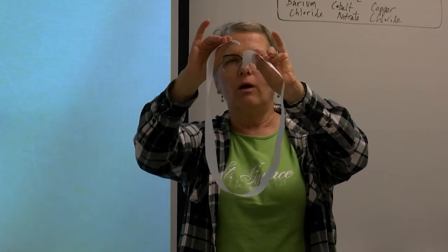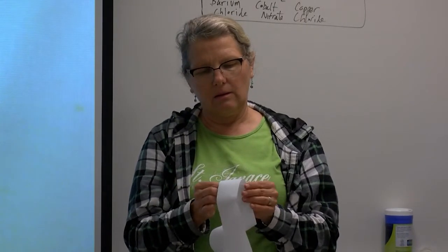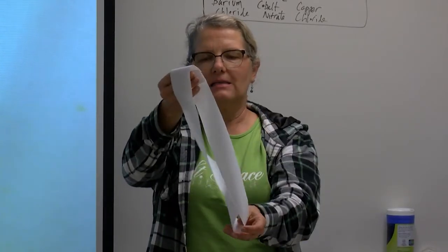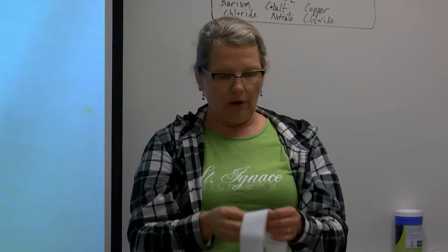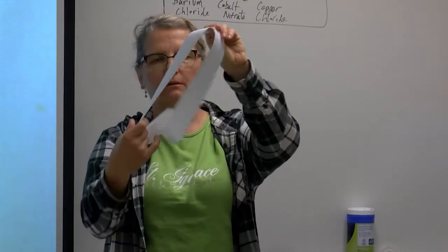Now, what you're going to do next is take one of the ends and twist it so that you get a little twist in this loop, and then you're going to tape it. Okay. So now you've got this loop that has a little twist in it. Remember, you just simply take the paper and bring it like this.